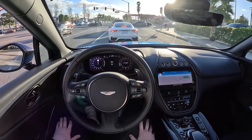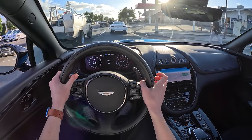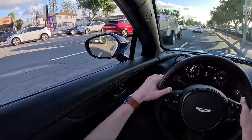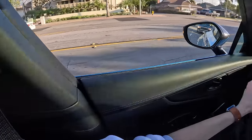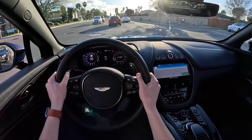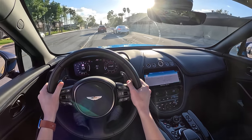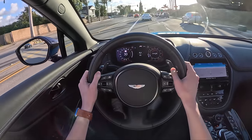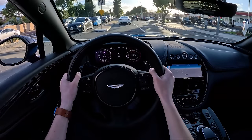This is a cool car. What a cool feeling. Drive this thing. Oh, thank you. You can still drive this quite comfortably, even in Sport Plus mode. Yeah, the ride gets stiffer, but it's not break your back stiff.